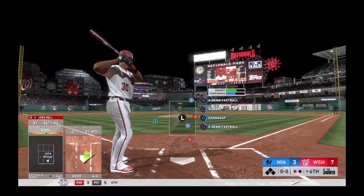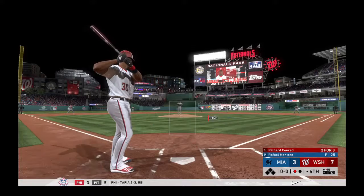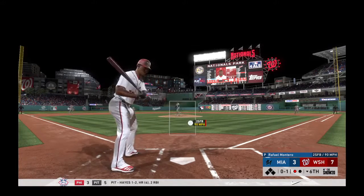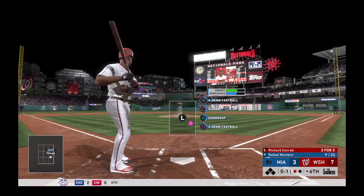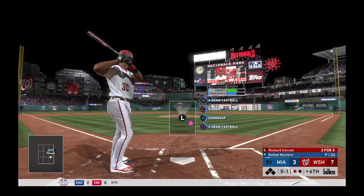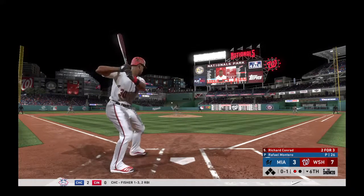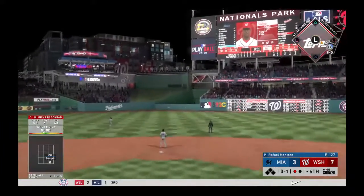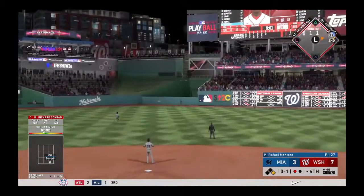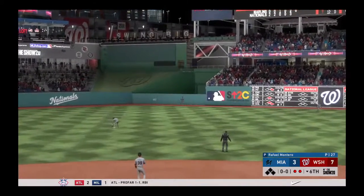Into the box, Richard Conrad. First delivery to him on the way. Now the 0-1. This ball's hit a ton out to center field. A ball that's carrying. On the warning track, he makes the catch.